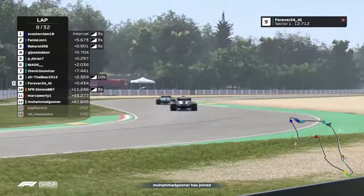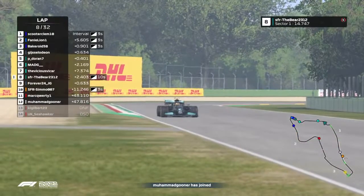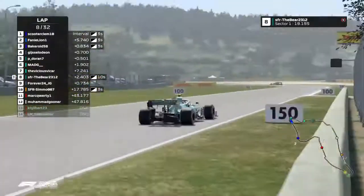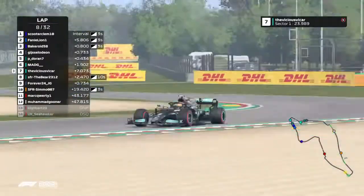The Bear is making another move on Tim. So he's now up into P8. His next target is Vicious Vicar, who's 2.4 seconds ahead.